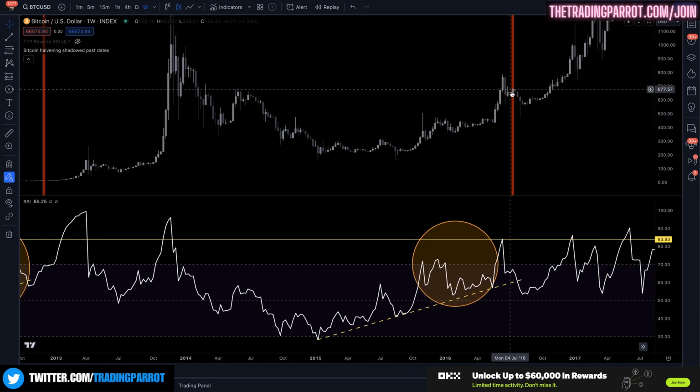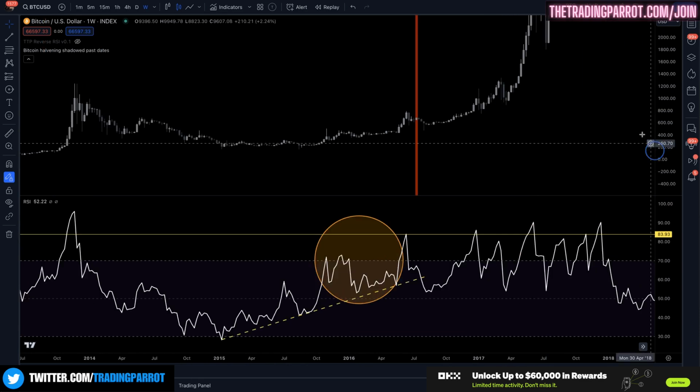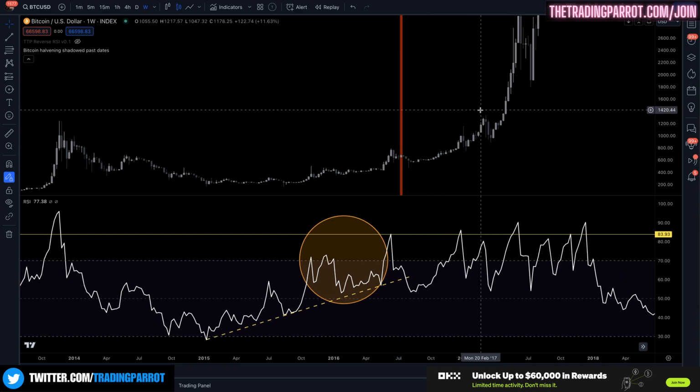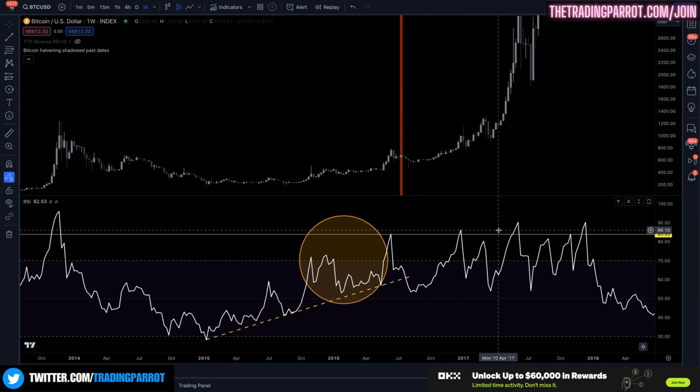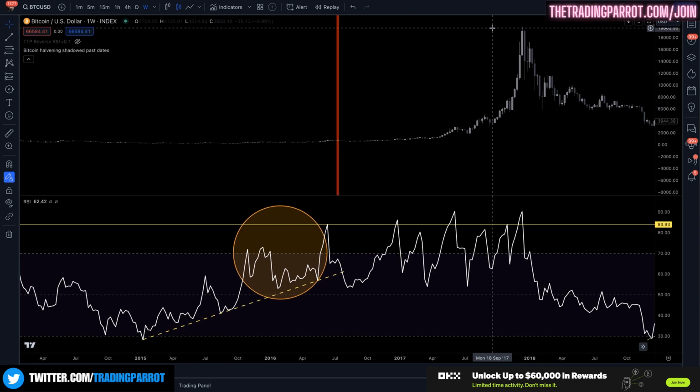In this case, the buying opportunity, the best entry, is post-halving event. This next bull market in 2017 had quite a few entries of the RSI above the 83. We can count 1, 2, 3, and this is slightly above, but we are not going to count it. At that point, the all-time high reached was just below 20,000.